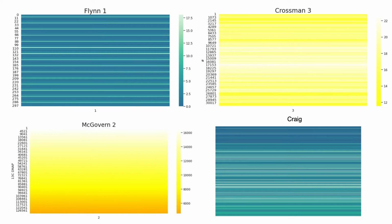So after all of the multiple data studies, these are the 4 data sources that I chose to use as inspiration for the murals.